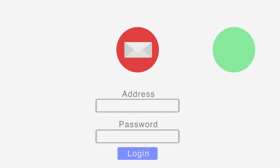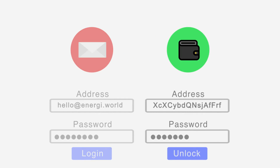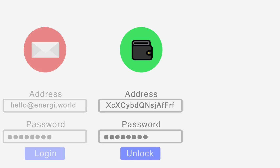Now let's use email in comparison. They're very similar. These consist of two parts, your address and your password. In cryptos, they are both a sequence of random numbers and characters. Your address, or public key, is what you share with the world. That's all someone needs in order to send you money.